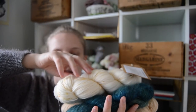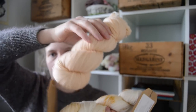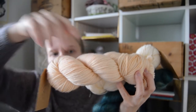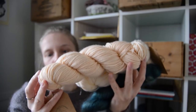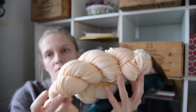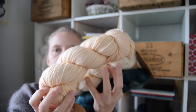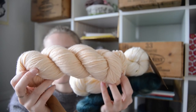She said this was the first one I got. And then I can't actually remember the other ones, which one was which. This one is a solid, very peachy, beautiful, beautiful. This is a DK weight, 100% merino. So pretty. I think I want to knit my daughter a vest out of this. Super pretty.